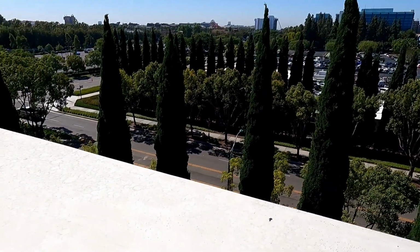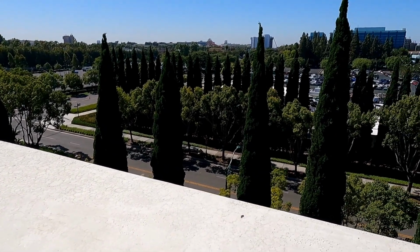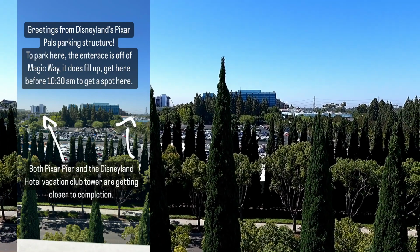So I did get amazing views of Downtown Disney, along with views of Pixar Place Hotel, formerly the Paradise Pier Hotel, and the new Disney Vacation Club Tower at Disneyland Hotel. Both buildings are coming along well, and still need to get some work done for both of them there.